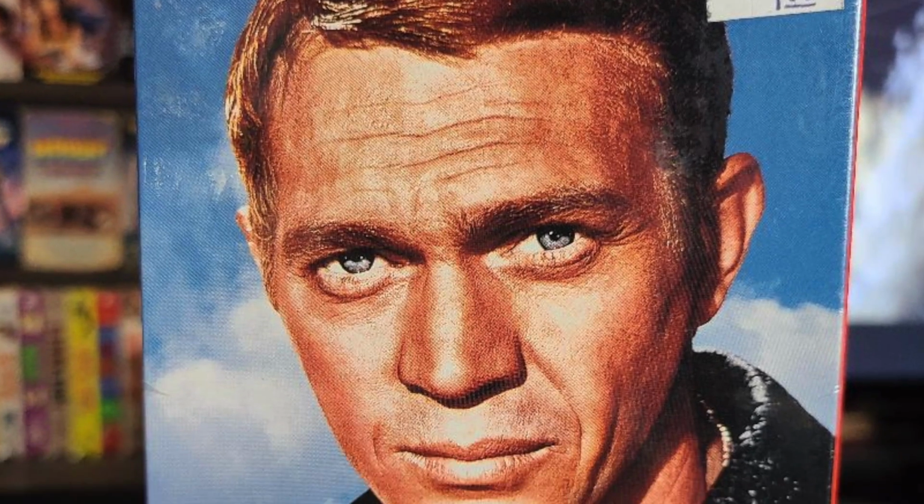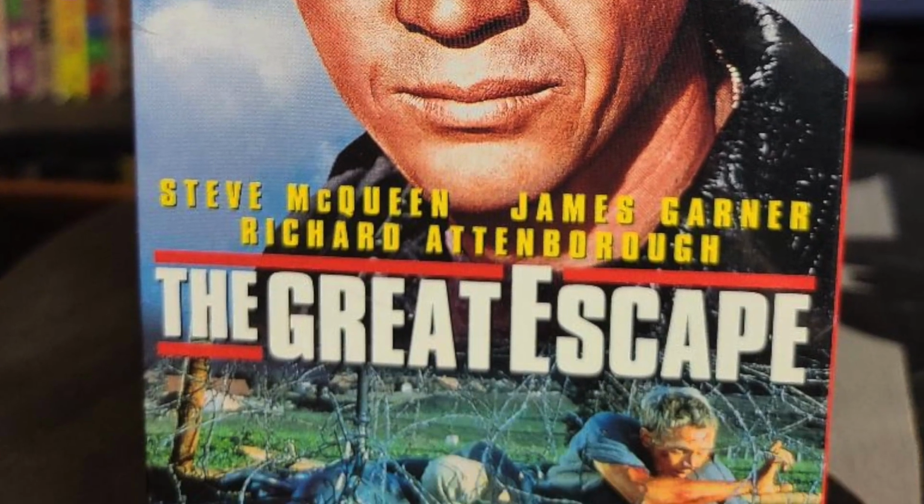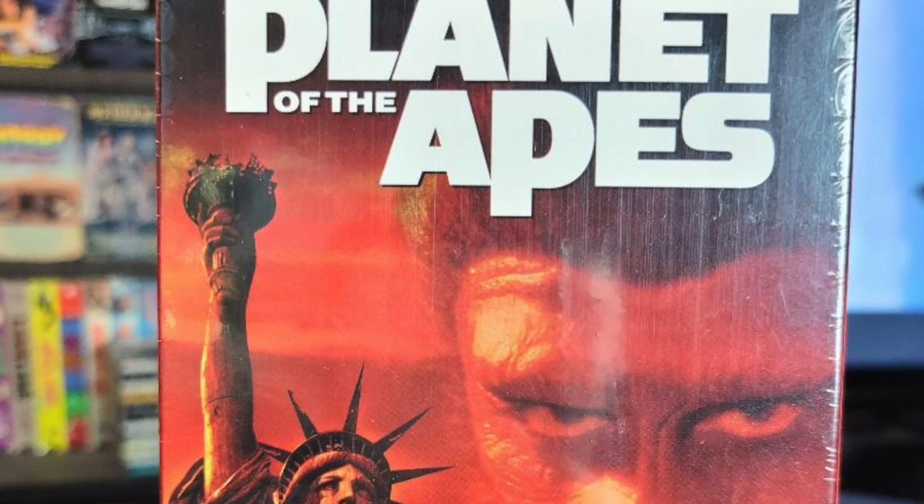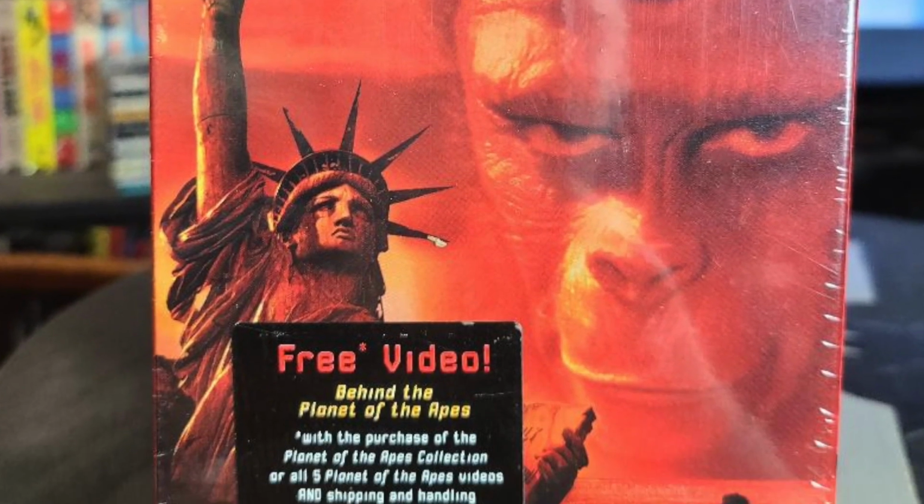Again, a movie I've only seen once, but I appreciate it for its legendary status. Plus my appreciation grew when it had a pretty distinctive reference in Once Upon a Time in Hollywood. Here I come. I also got the original Planet of the Apes sealed. This movie was so ahead of its time, and I get something new from it every single time that I watch it.